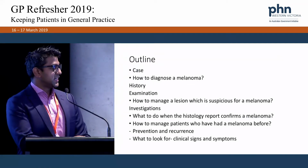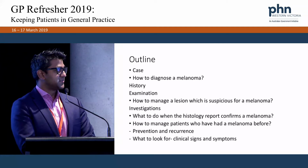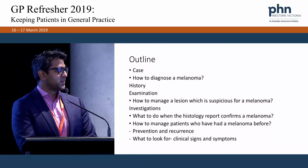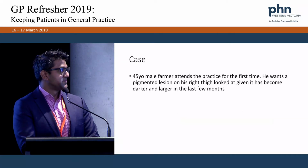So today, the outline is to talk about a case first, and then how to diagnose a melanoma, how to manage a lesion which is suspicious for a melanoma, what to do when the histology report confirms a melanoma, and how to manage patients who've had a melanoma before.